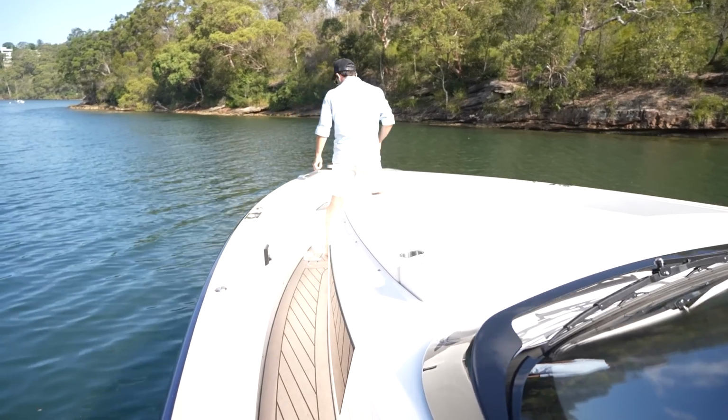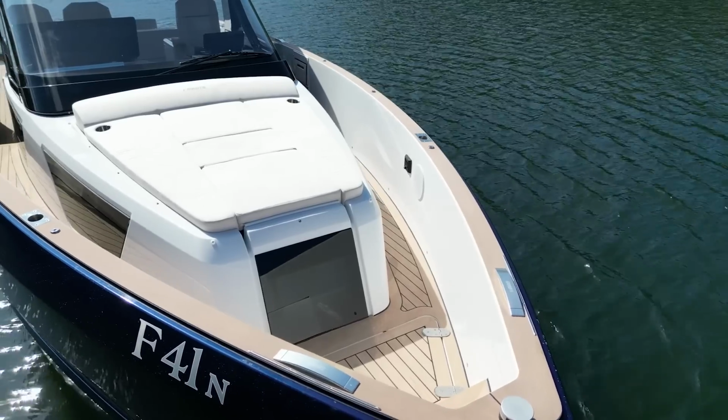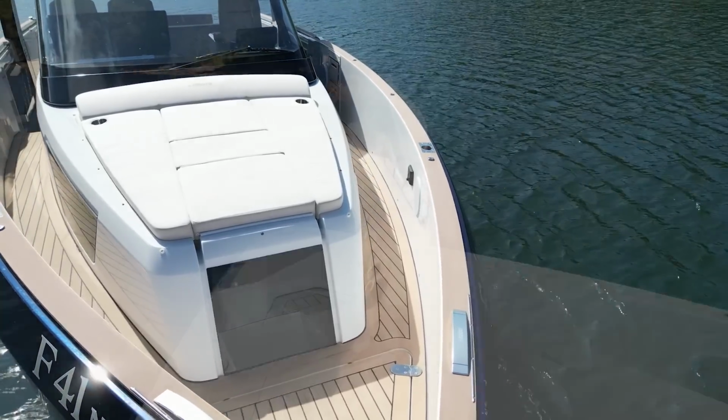So come forward, we do have access to the bow. That's really just a run and jump into the water and have a good time.